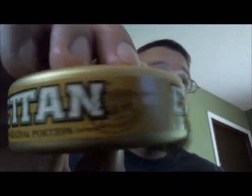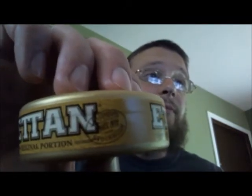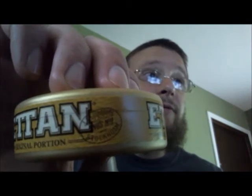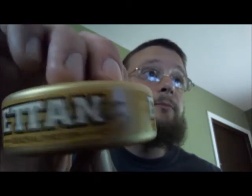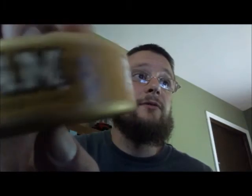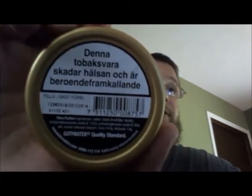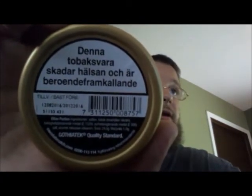Going across the side of the tin, you have Ettan original portion. Again, if I'm pronouncing it right, Younglof, snus number 1, Stockholm. You have the GOTHIATEK standard, and then going around, you have Ettan original portion, Younglof, snus number 1, 1822, repeated 3 times. On the back, you have the apparently now changed standard warning.